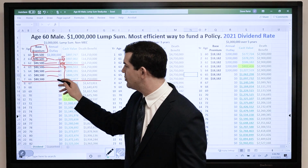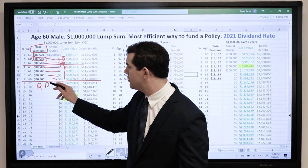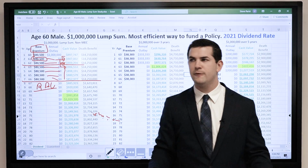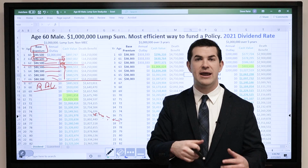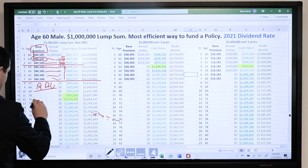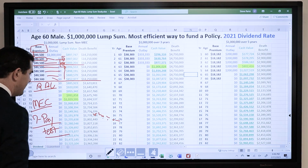That happens until year 7, where we execute this reduced paid up option. If I could write sideways here, what this does is eliminate the premium altogether. The earliest we can execute that is year 8. If we execute it earlier, we'll trigger a modified endowment contract. So another name for the MEC limit is the 7-pay premium test.